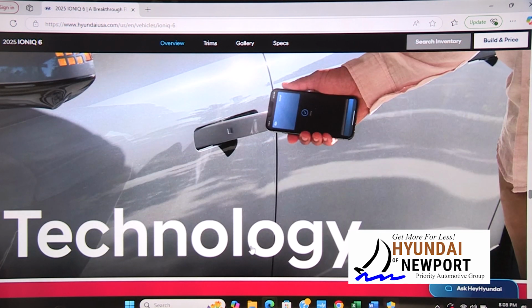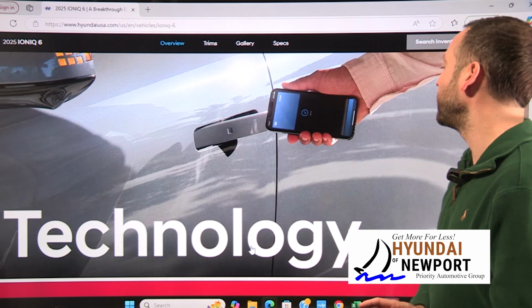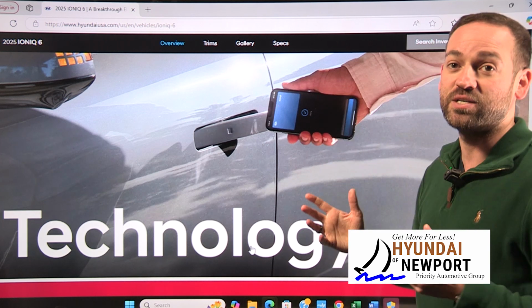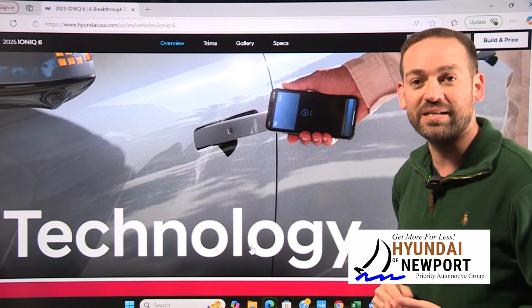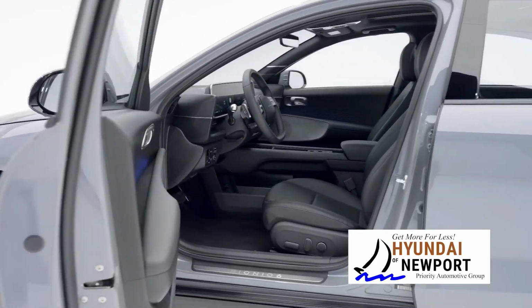So we go down here, of course it has Hyundai's smart key. You just hold your phone to it and put it on there. And also it comes with the digital key. So if you're across the country or somebody needs to move the car, they just need to drive it, or you'd like to have them drive it, you can send them a key digitally and they can drive your new Ioniq 6.